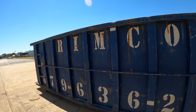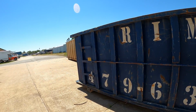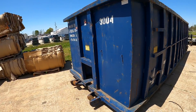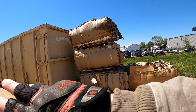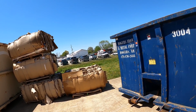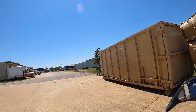RIMCO, that stands for Rogers Iron and Metal Company. It belongs to a scrapyard north of here, neighboring town. And you always want to make sure it's not marked as a metal company. Even if it's not marked, if you look in there and it's a dumpster, any kind of dumpster just full of only metal, that's off limits, man. That's someone's property that you'd be stealing at that point. So that's a no-no for sure.